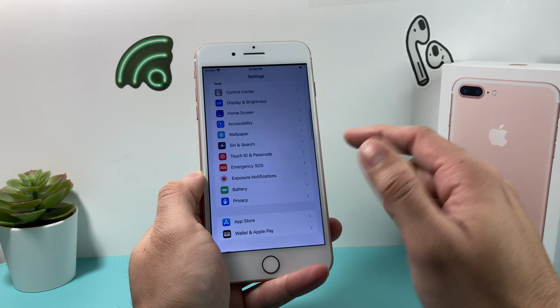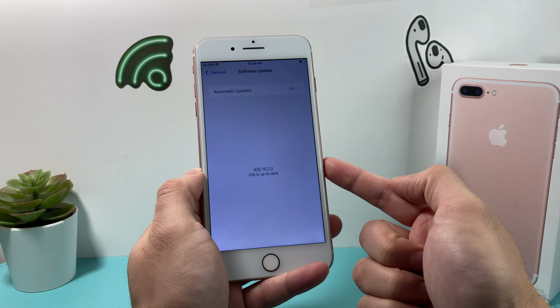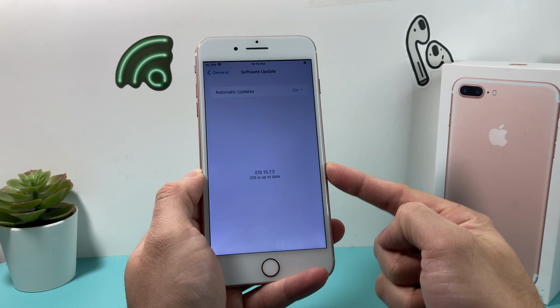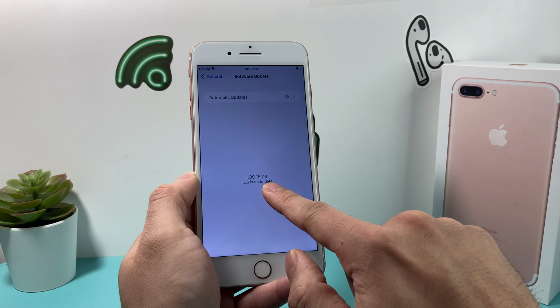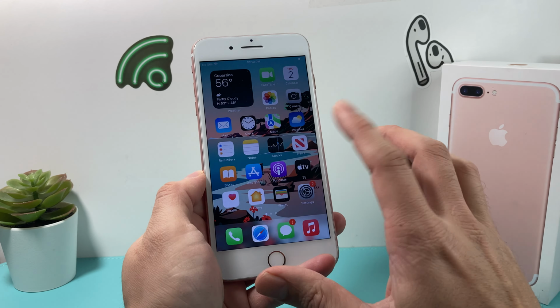Even in settings, if you try to update to iOS 16 by going into Software Update, you won't be able to. You'll be getting this message. As you can see, the latest update is 15.7.3. So there are going to be software security updates and bug fixes that will come, but on iOS 15 it will never go up to iOS 16, unfortunately. But that doesn't make the phone completely useless.